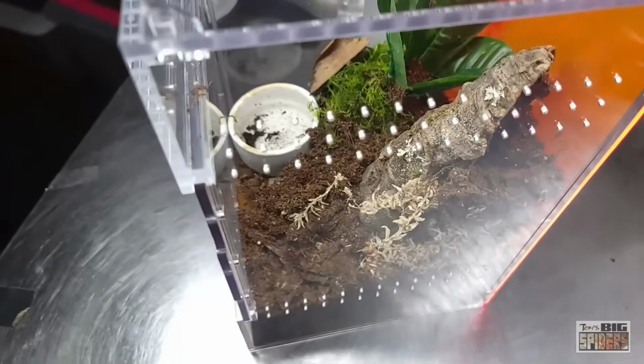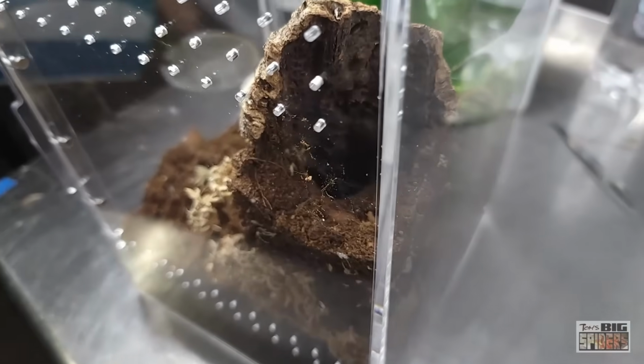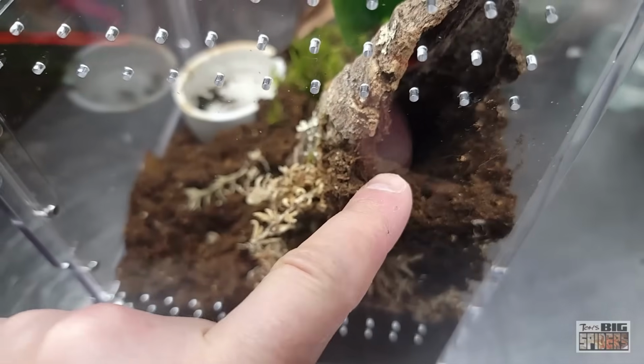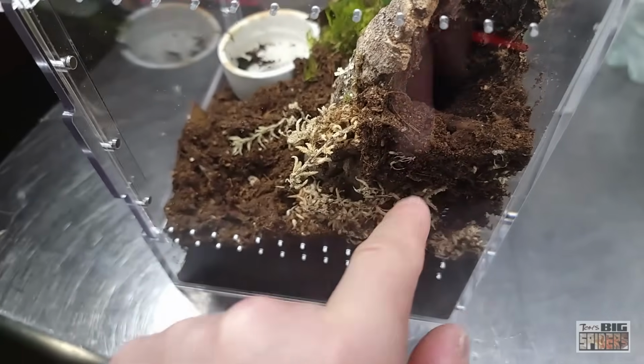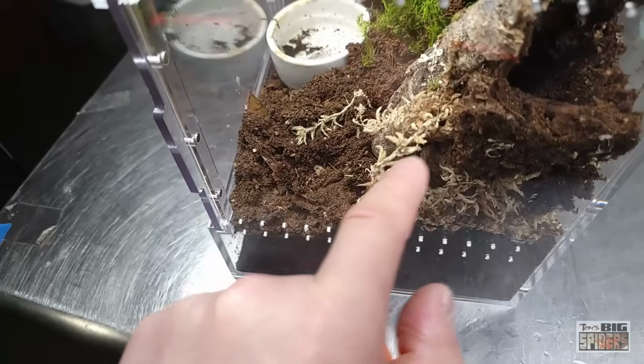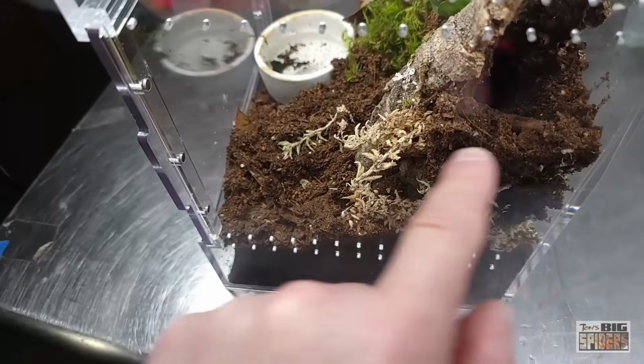So as you can see, I'll go ahead and take the back panel off here. There you can see the cork bark, and I strategically broke a piece off to leave a little area in there so she could go down. But what they do is they drag up the dirt. You can see all that dirt's been disturbed there, dragged up some of that New Zealand sphagnum moss I put in there, and then they built like a little tunnel.